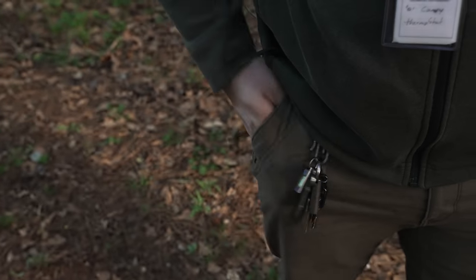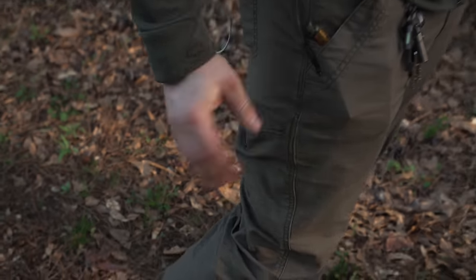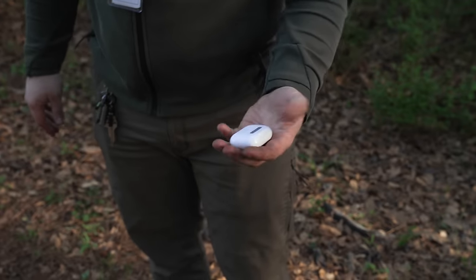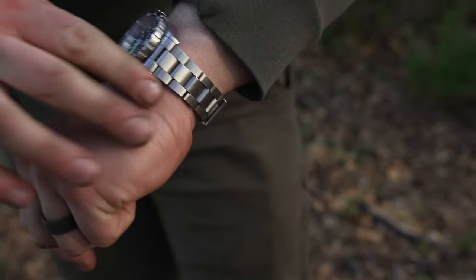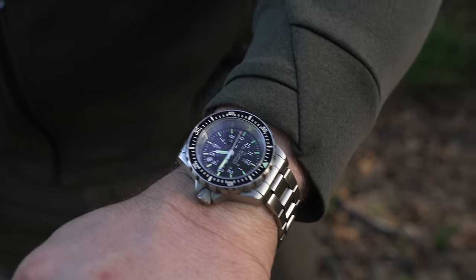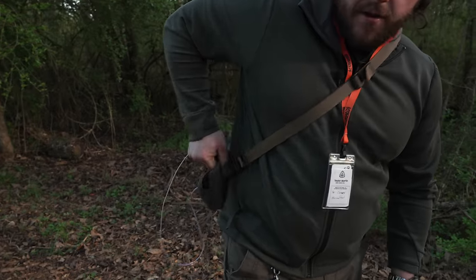Hitchhiker wallet, it's pretty much always in my pocket. SOG Power Pints back here. Got some AirPods. I'm rocking my Marathon TSAR. This has been the daily for a long time. Haven't really changed that a whole bunch. And then obviously my phone, which is charging because it's been a long day.